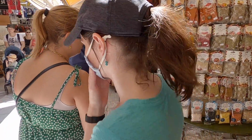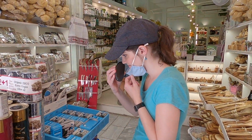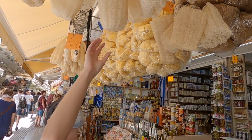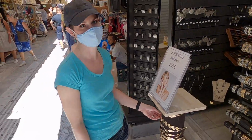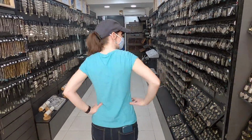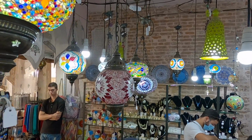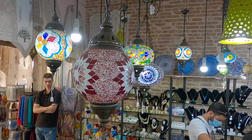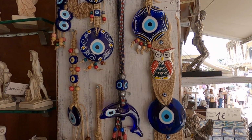Let's go shopping. The street market in Heraklion was stocked with various soaps, natural sponges, an assortment of items made from olive tree wood, Greek-style headbands, lots of jewelry, gorgeous hanging lamps, and of course, lots of evil eye talismans, which are believed to protect against malevolent gazes.